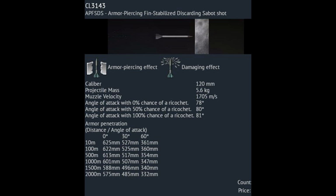CL3143 is the best round on any light tank in the game. At 1,000 meters, it's 507 millimeters at 30 degrees. At 60 degrees, it's 347 millimeters, with the same ricochet chance as pretty much all NATO rounds. So this is definitely the top round. But of course, the Centauro and the CV90 are both 10.3 tanks. They both have some of the best thermal in game for 10.3 vehicles that are not an MBT, for both the commander and the gunner.